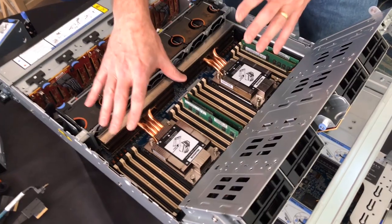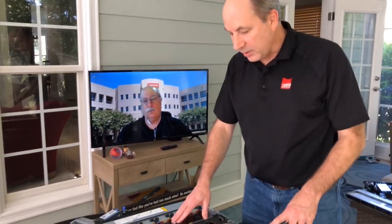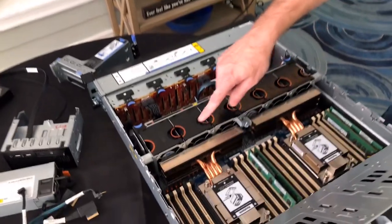Each processor has 16 DIMMs attached to it. Eight channels, two DIMMs per channel gives us 32 DIMMs. So if you're using the 128 gig memory DIMMs, the system can actually support up to 4 terabytes of memory. So it's really quite a powerful system. And of course, with the two CPUs, it's 4 terabytes of memory and 128 cores.